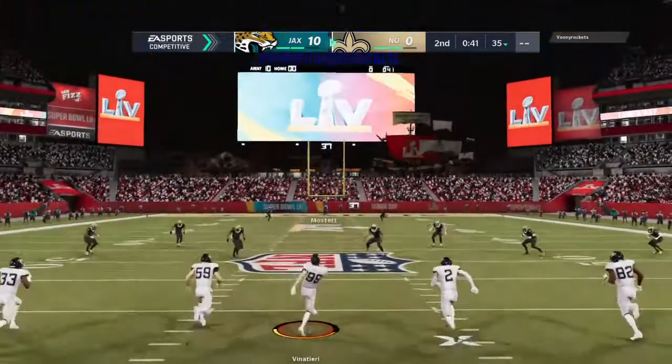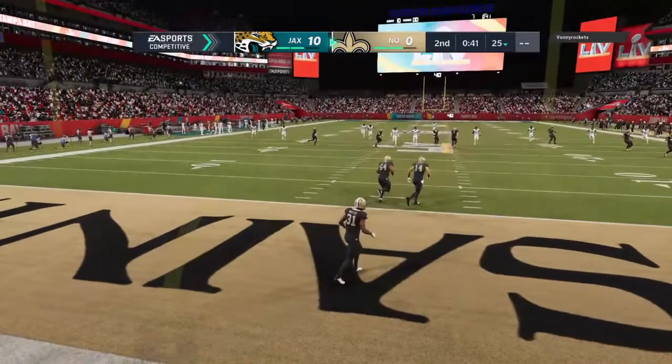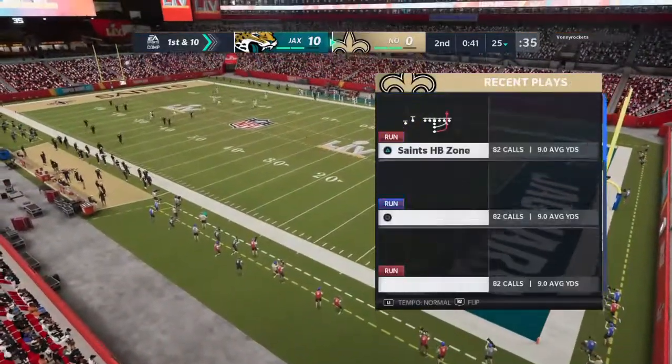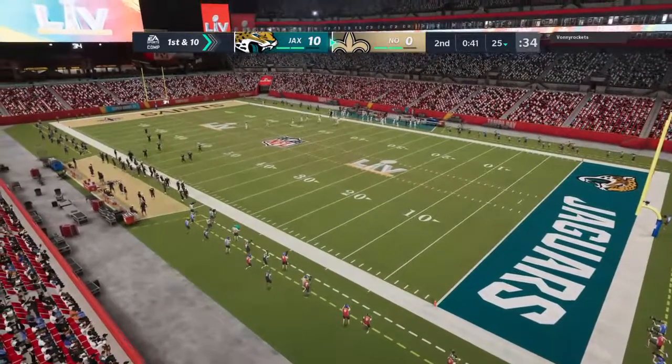And here's Vinatieri now to kick it away after the touchdown. And a fair catch signaled for and taken successfully. The Saints take over 1st and 10 at their own 25-yard line.